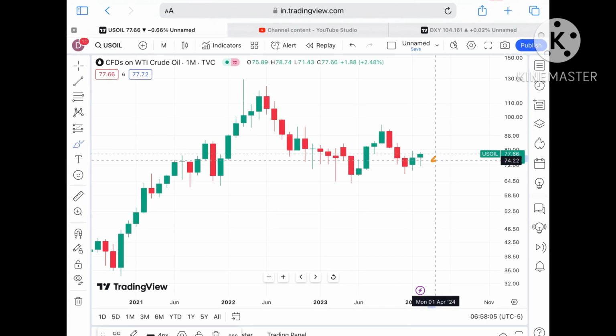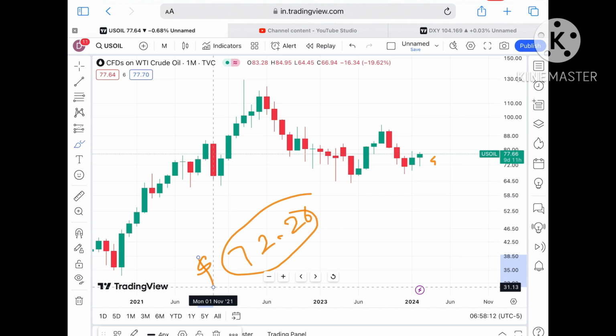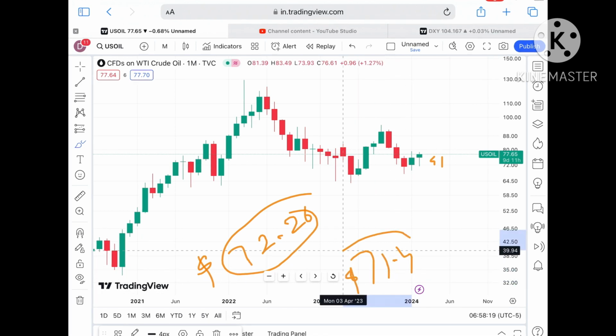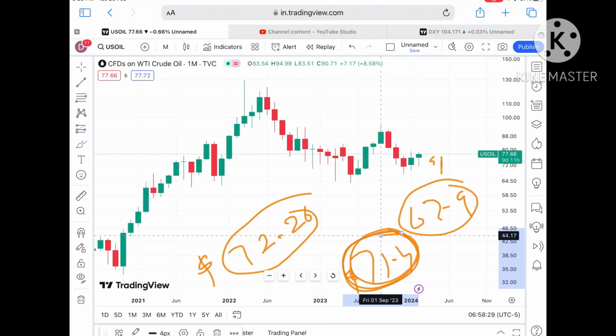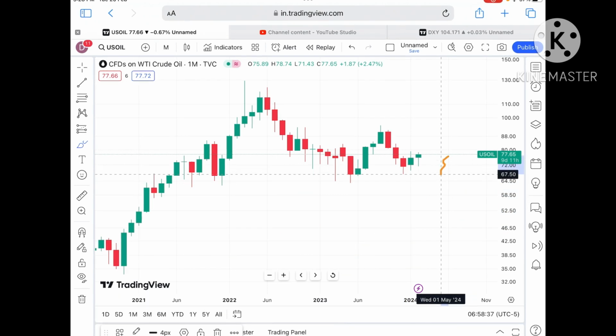Keep in mind that there is a higher chance that once the price starts falling below 74.8, a further fall we can see, and from there a probability of going towards a level of $72.26. And if the price starts falling below 72.26, a further downfall towards 71.4. And if the price falls below 71.4, a further fall towards a level of $67.9. Keep in mind that as soon as the price hits below a level of 72, as I have already explained, it can go towards a level of 67.9.